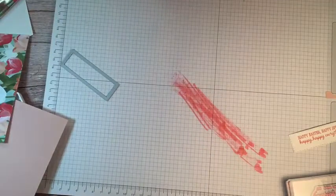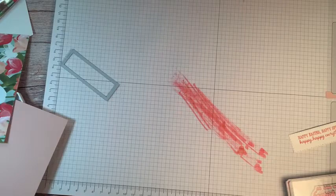There we go. We have that new catalog, and I am super excited about that. Plus, yesterday, I didn't get to make cards and stamps.